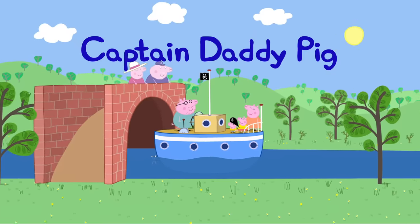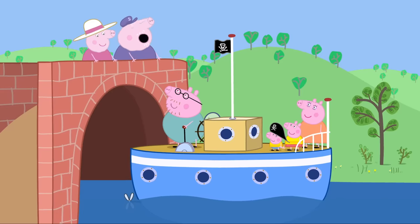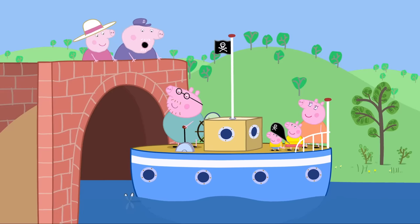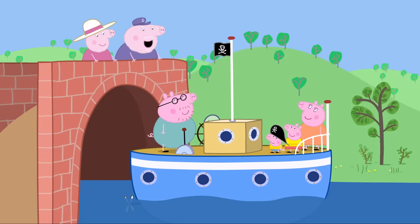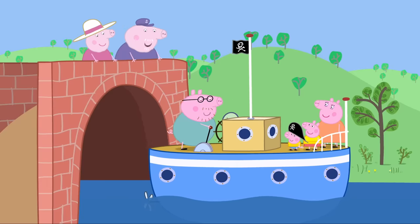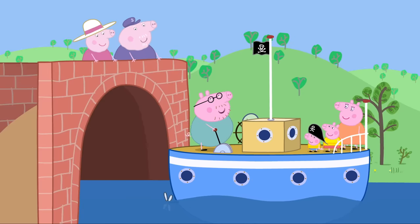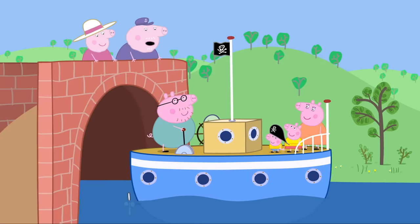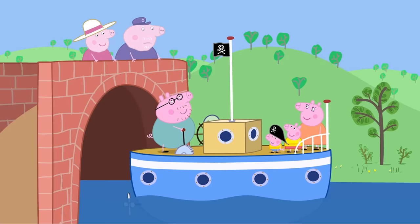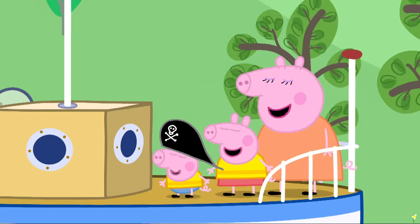Captain Daddy Pig. Peppa and her family are borrowing Grandpa's boat for the day. Remember, Daddy Pig, push the lever forward to go forward. Aye, aye, Grandpa Pig. Forward. And back to go back. And back. Simple. And please look after my boat. I've just had it painted. Oh, Grandpa Pig, what an old fusspot you are.